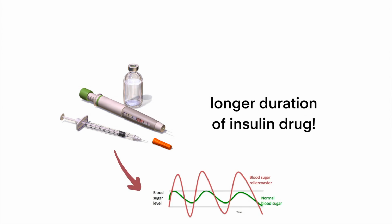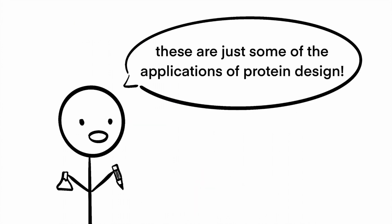For those of you that don't know, insulin is necessary to regulate blood sugar levels in your body. People with diabetes need insulin since they experience either too high or too low levels of blood sugar. In this particular study, an insulin drug called Levemir was modified to allow prolonged releases of insulin into the body, thus further improving the drug to help diabetics. And these are just some of the examples of the many applications of protein design.